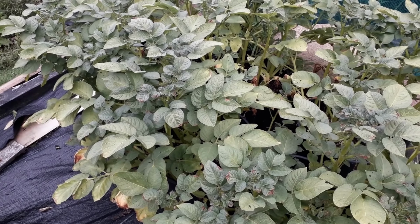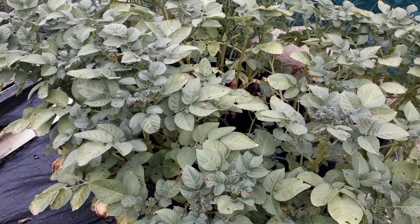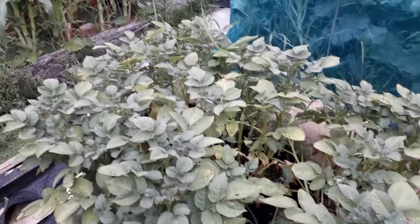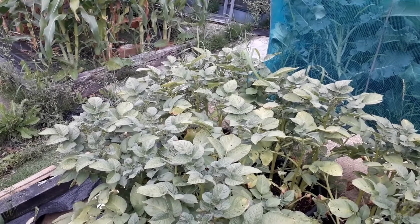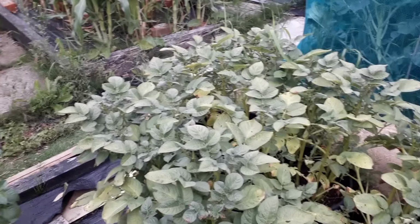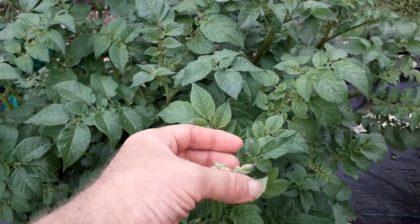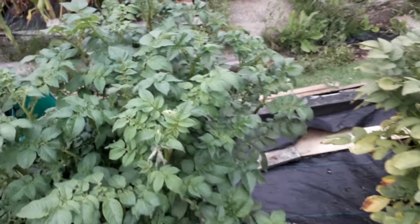I'm not harvesting these yet, even though they have been a long time, because they've been starved of water basically. They've not been watered very much. And you're supposed to leave potatoes until they flower. When they flower, they're supposedly ready. Having said that, I'm getting flowers on my pink fir apple, so I may have to try one of these to see what's going on.